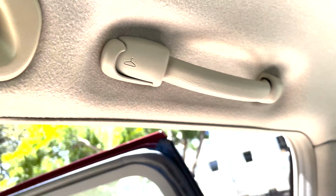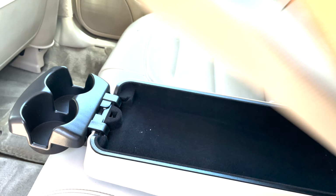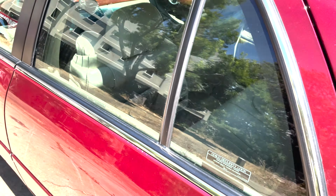Ooh, fancy. We've got this guy here. There you go. Oh, look at that. Boop. For all your cup holding needs. Let's look in the trunk, let's look under the hood, and let's go for a quick, brief drive.